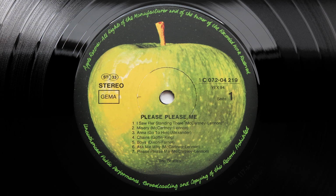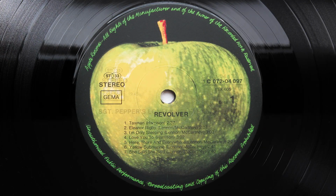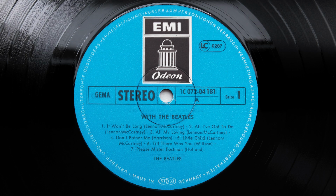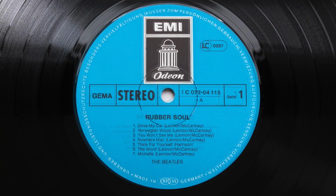Albums that had originally been on the Herd Zoo label in the 1960s were now on Apple, and they were Please Please Me, Help, Revolver, and Sgt. Pepper's Lonely Hearts Club Band. The Odeon imprint remained on With the Beatles, A Hard Day's Night, Beatles For Sale, and Rubber Soul, which all stuck with their 1969 blue label designs.